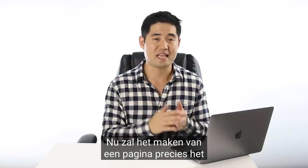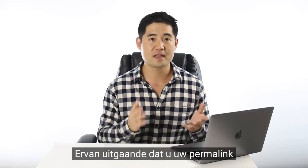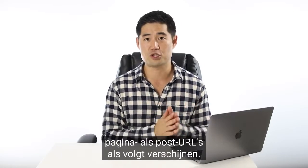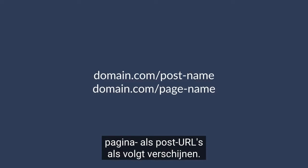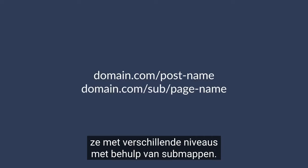Now, creating a page would be the exact same, but there's one main feature difference worth noting. Assuming that you have your permalink structure as the post name, both page and post URLs will show up like this. But with pages, you can actually create them with different levels using subfolders.